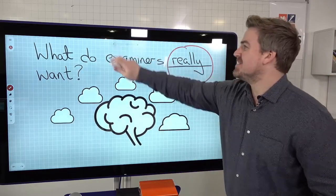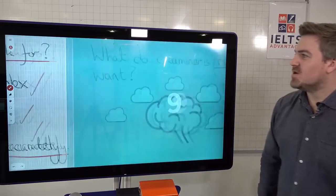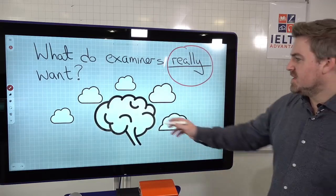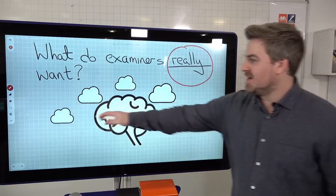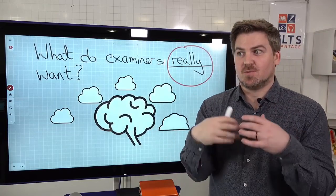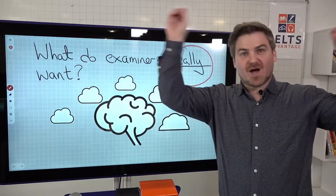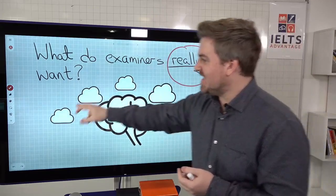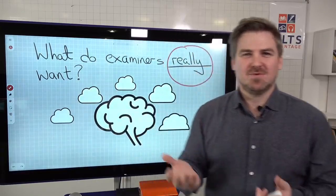So, what do examiners really want? If you look at the marking criteria, that's what you'll see. But if you talk to examiners, and if you talk to anybody reading anything, what do they really want? So here we have your little brain, and in your brain there are lots of ideas, okay? Idea 1, idea 2, idea 3, idea 4, idea 5. When you're looking at an IELTS question, or when you're in the speaking test and the examiner is asking you lots of questions, you have hundreds and hundreds of different ideas firing off. All right, so should you take each of these ideas and state simple sentences? All right, no, you would never do that.